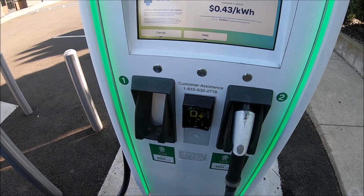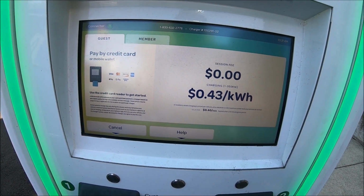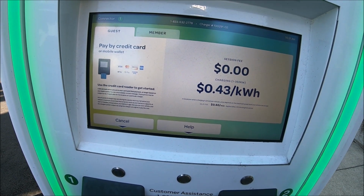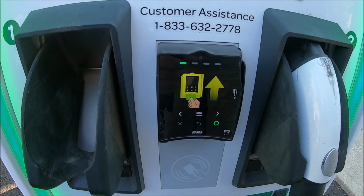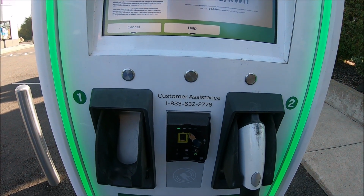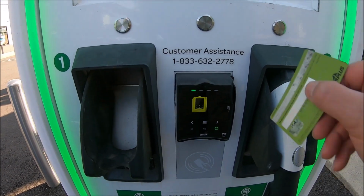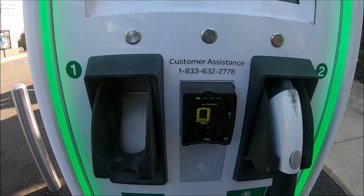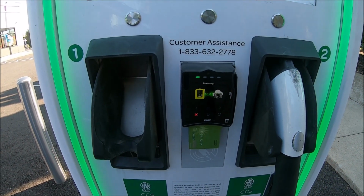Okay, now it says it's connecting to the vehicle. Charging us 43 cents per kilowatt hour. Session fee is 0. Pay by credit card. That's what we want to do. So it says down here, slide your card. Still says to slide the card. Use chip reader. Oh, okay. Where's the chip reader? There. Now we go.